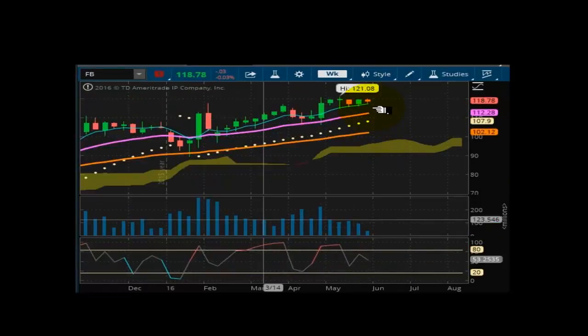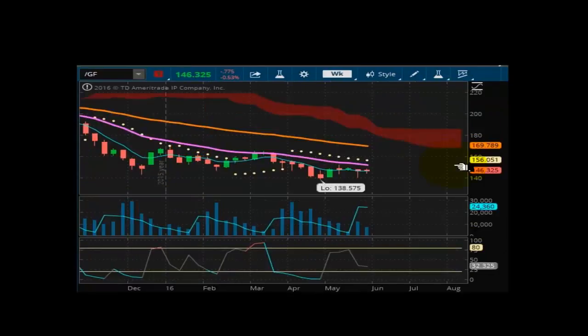Looking now at Facebook. Facebook momentum is down. Momentum is bearish on this one, even though this chart is bullish. As you can see, light volume coming off of a holiday. The market remains well supported at 107.90. This one's going to try to break that 121.08 high. I do see sideways to higher prices in this one within the next 3 to 5 days as well.